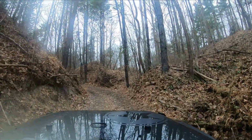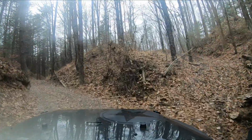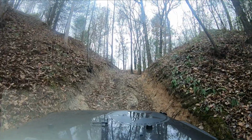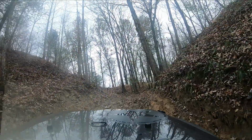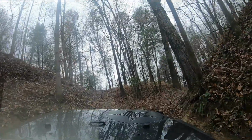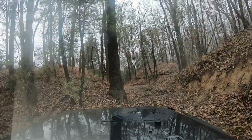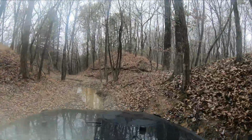Continuing forward, we started looking for harder parts of the trail, as we were only on the green easy trail segments so far. There's a few mud puddles here and there, but honestly, as you can see here, it's pretty dry. Nothing like some of the videos that I've seen online where you're continually winching yourself down the trails. Coming up here in a minute, this part cracked me up as I go over the hill here.